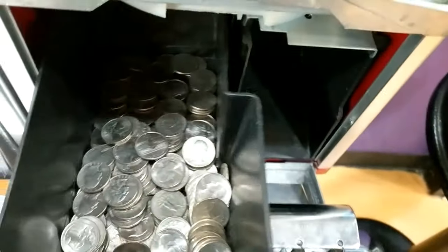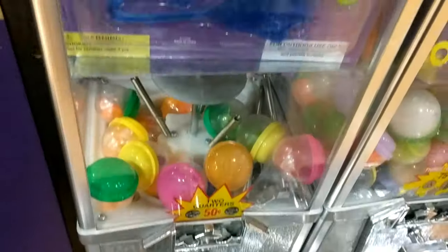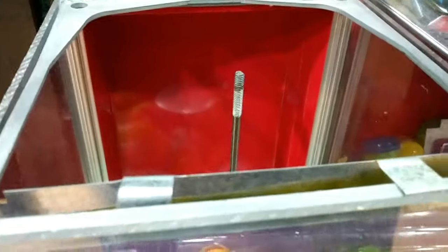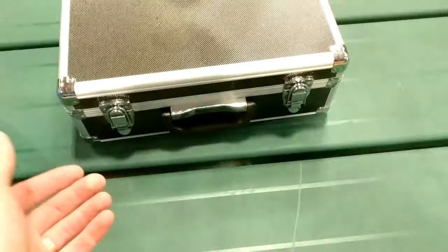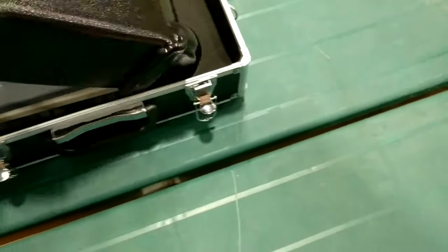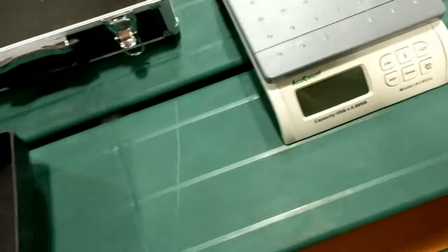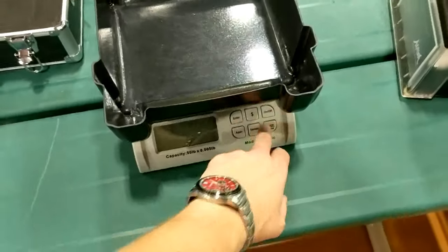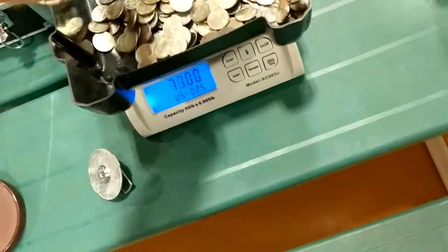Anyway, up top we have the one selling for 75 cents a piece, the yo-yo balls, and those did pretty well. And the sticky hands are just about completely sold out, so I've got a few more of those ordered so that I can fill it up. Anyway, here we go. This is going to be the total for what I collected from this location overall. Mind you, this is before I paid commission, so it's definitely a little bit less than what's in there.